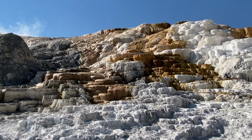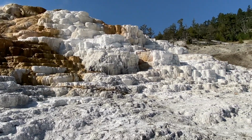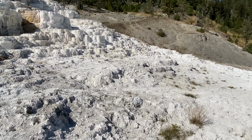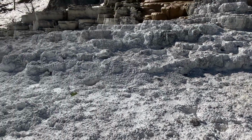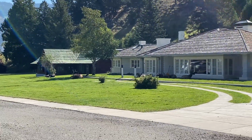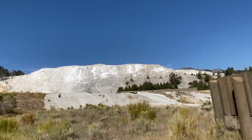Above ground and exposed to the air, some of the carbon dioxide escapes from the solution. Without it, the dissolved limestone can't remain in the solution, so it reforms into a solid mineral. This white, chalky mineral is deposited as the travertine that forms the terraces. Just south of the north entrance to Yellowstone, Mammoth Hot Springs has two terrace boardwalks, the upper and lower.